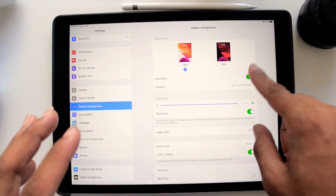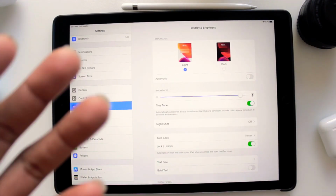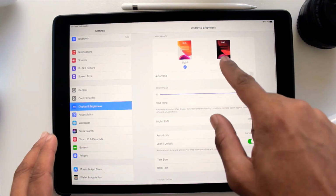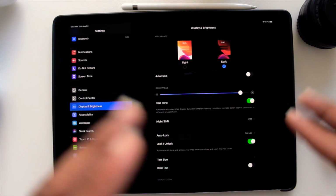Basically, it's easier on your eyes with a darker interface. So like me, when I'm using a computer all day, you know, I want to be easy on my eyes. So I just keep it in dark mode at all times. Now this dark mode works across pretty much all the Apple apps.